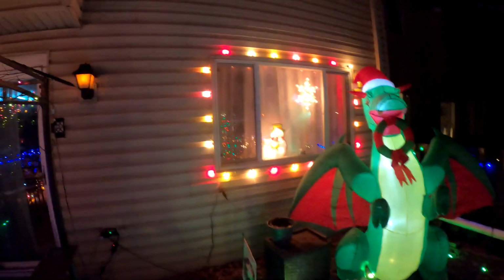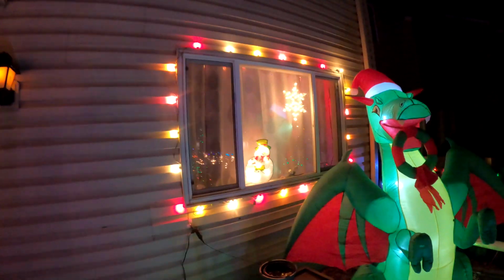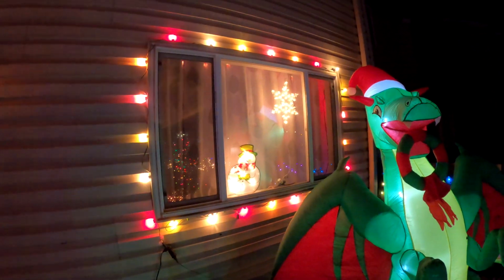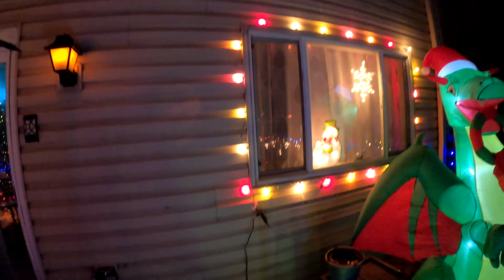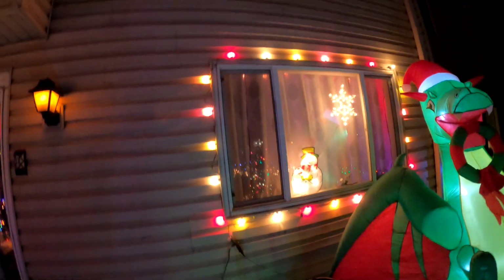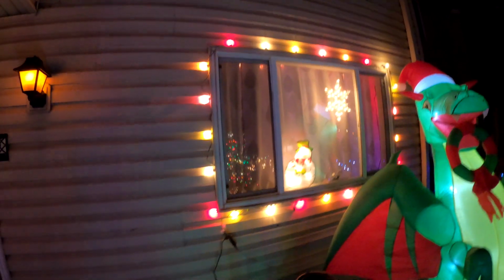This window has stuff now, so we have an extra snowman and snowflake considering all the other stuff we did. So that's in this window now. We got some classic C7s, good old-fashioned C7s around the window. Got those at Meyer a couple years ago. Didn't put them out for at least a year or two. Put them out this year.